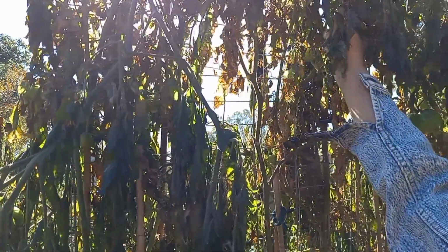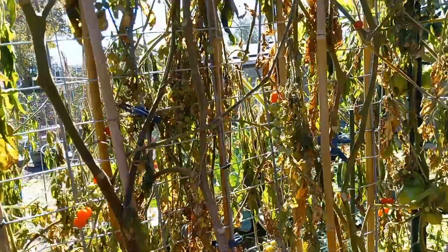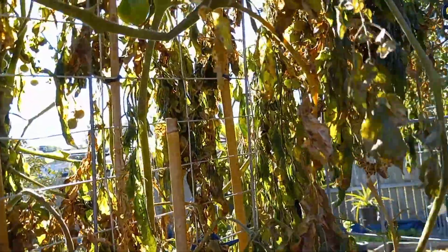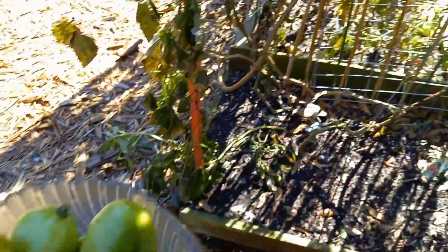We had way more tomatoes than I thought we had coming out. I only came outside with one little bowl. Yeah, we're definitely gonna need another bowl.